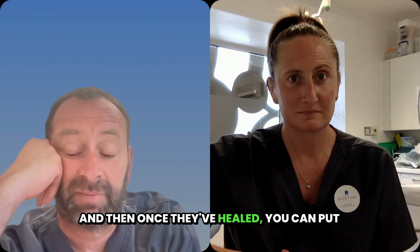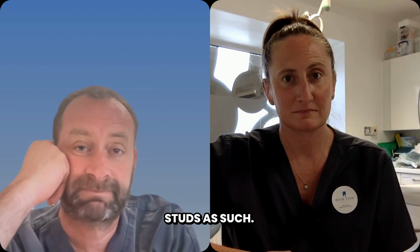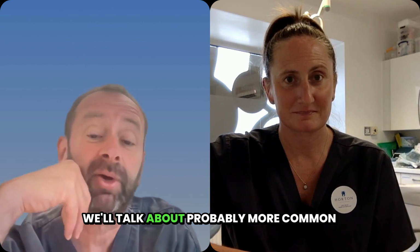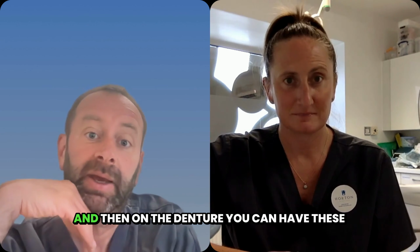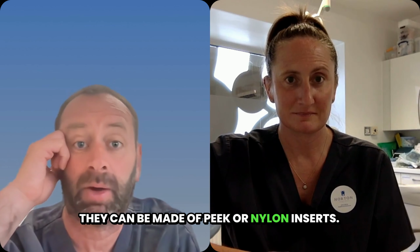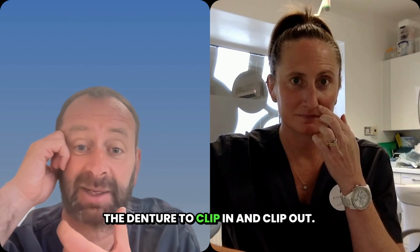And then once they've healed, you can put these little buttons on top, these press studs as such. There are other things you can do, bars and other attachments, but we'll talk about probably a more common solution. And then on the denture, you can have these little clip-on inserts. They can be made of PEEK or nylon inserts. And essentially what they do is they cause the denture to clip in and clip out.